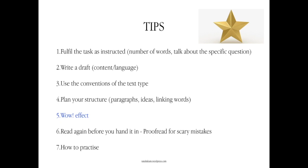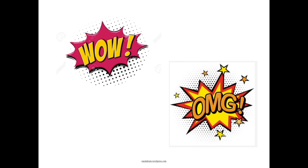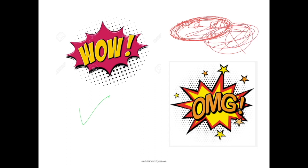Tip number 5 is what I call the wow effect. Let me tell you what it is. Okay, the wow effect, or the oh my god effect. I'm using it here in a very positive way. And what I mean is, when teachers are reading your exams, probably you think of teachers as people having a red pen and using it a lot and saying, oh, this is wrong, this is terrible, blah, blah, blah. Okay, let me tell you a secret.